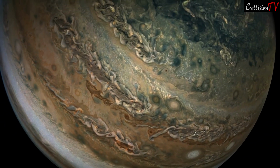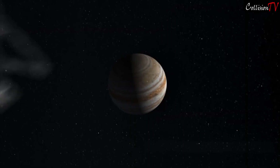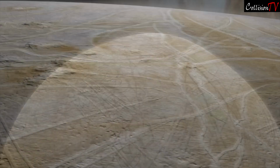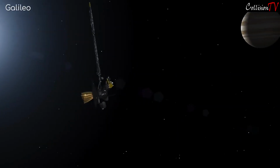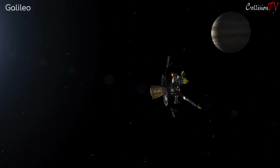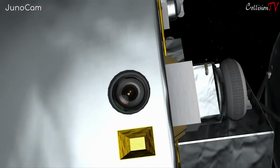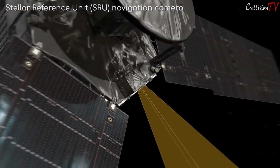Today, we're going to be talking about Juno, a NASA spacecraft that has been orbiting Jupiter since 2016. Juno's mission is to study the planet's interior, atmosphere, and magnetic field. Juno is the first spacecraft to fly directly over Jupiter's poles, and it has been providing scientists with unprecedented data about the planet.